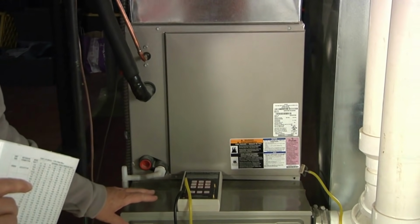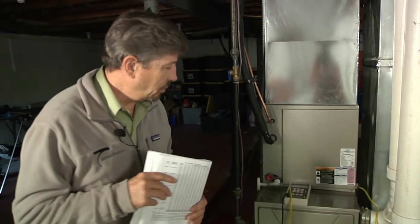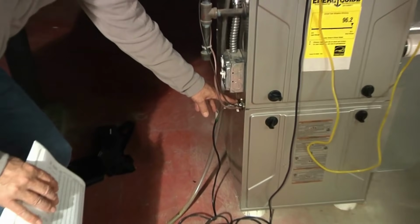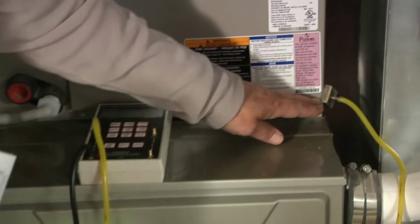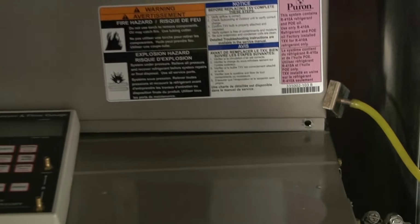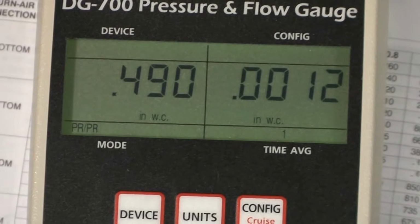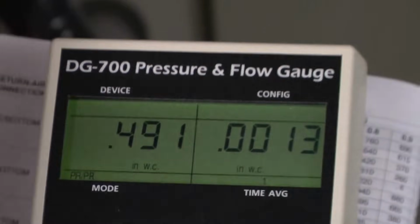In this case, we're going to use the rise across this furnace unit where we have the literature available, and you can see that we've put a static pressure probe down here in the blower return cabinet, and then we have another one up here in between the furnace outlet and the bottom of the evaporator coil. And we have the system running, and you can see that we're measuring just a little under ½ an inch of water column across this system.